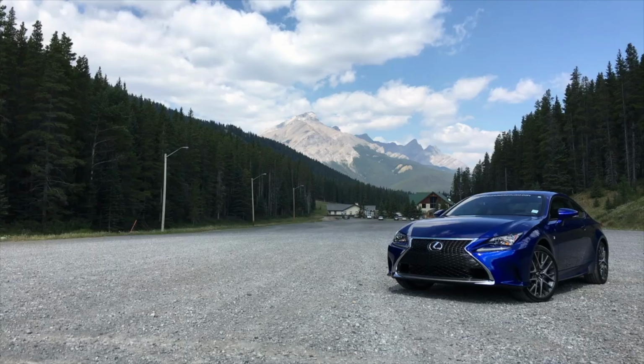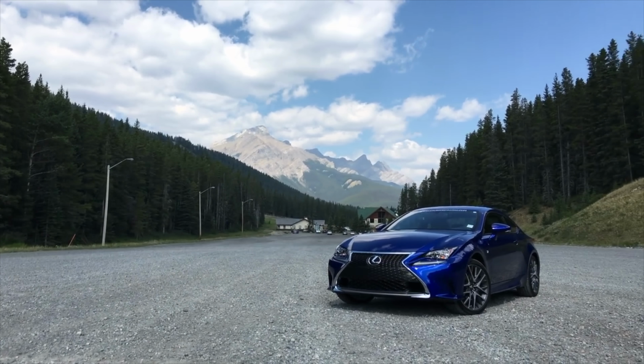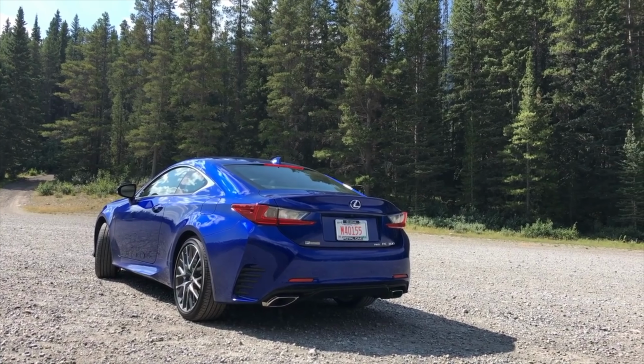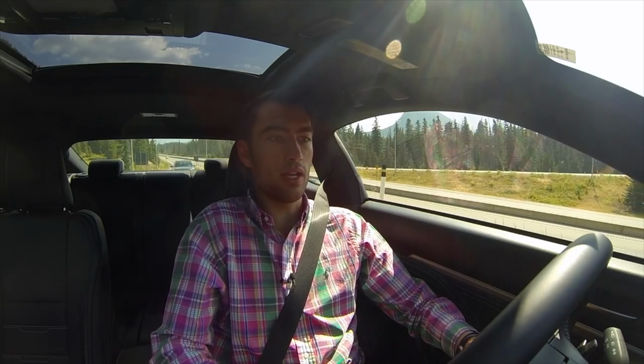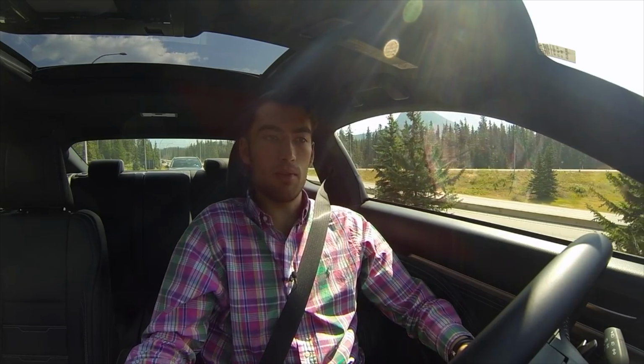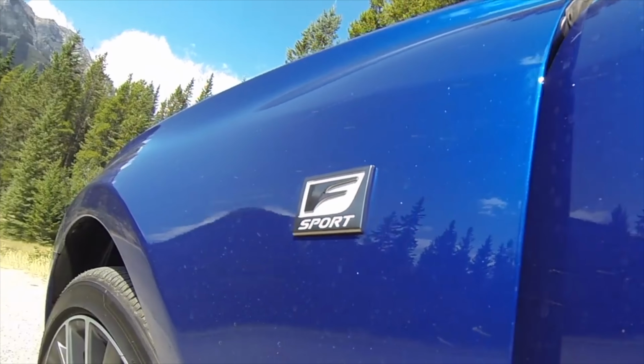And this car absolutely gives you what you want when you're looking for a long-distance cruiser. And that's to say kind of what you want out of a Lexus: a well-appointed interior, very comfortable ride, and a fairly quiet cabin. So it's now time to hit the performance area of this review to see how this car performs as a driving machine.